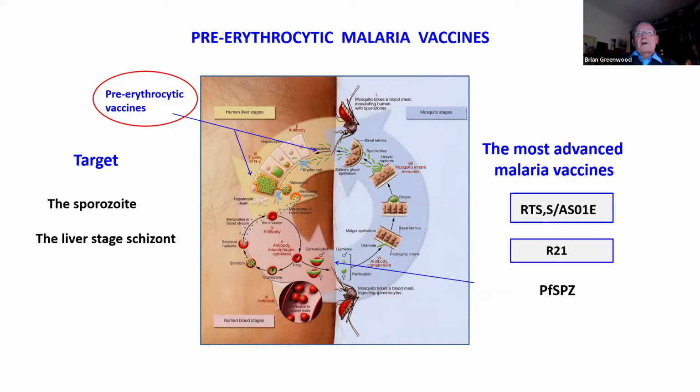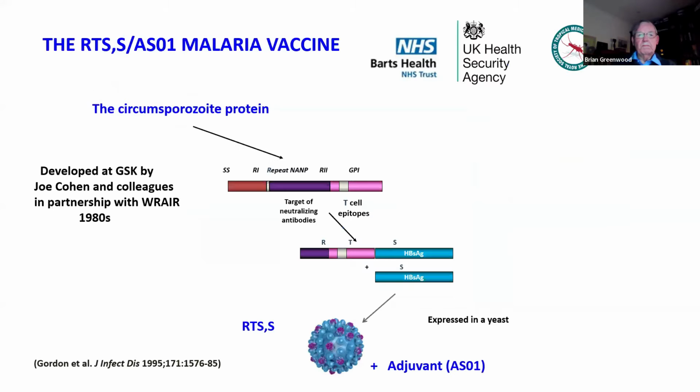And there is another sporozoite vaccine being developed by Sanaria in the United States, which goes back to the original studies. It's using the whole sporozoite, which is attenuated by irradiation or more recently by genetic modification. And that does have the advantage of expressing many, many different antigens. And there's been a lot of work done on that vaccine, but it has to be given intravenously, and it has been a little slower in getting approved than RTS,S and R21.